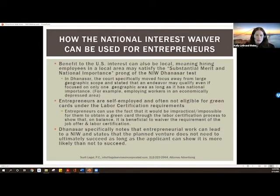And lastly, they specifically note that entrepreneurial work can lead to a national interest waiver, and they state that the planned venture does not need to ultimately succeed, as long as the applicant can show they're well positioned to advance the endeavor, and it's more likely than not to proceed. So it's a preponderance of the evidence standard. We'll talk about that a little bit more, but that ability to show that you have a venture that you're planning, but you don't actually have to show that it has already succeeded at the time that you submit your application.